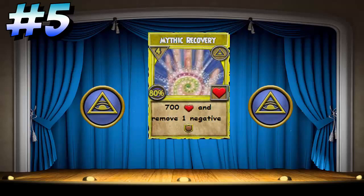At number 5, we have a much needed card that needs to be implemented ASAP in Wiz. Mythic Recovery, which is a 4-pip Myth spell that gives 700 health and removes 1 negative trap. So if somebody feints you, you can heal and get it off. Somebody just traps you in general, you can heal and get it off. So really good against Jades, really good for yourself. It's Myth. Myth needs a heal.